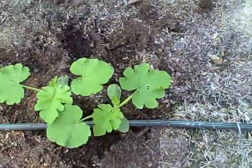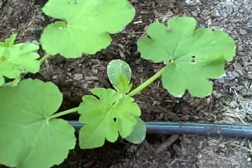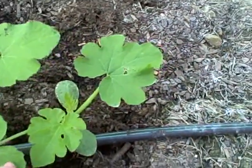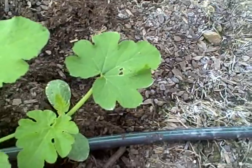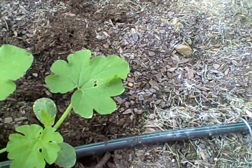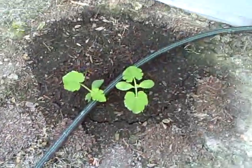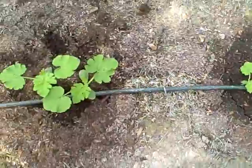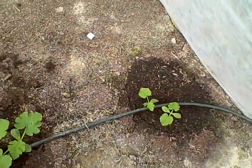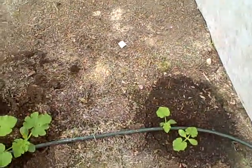Now these 2 Charismas both seem to be doing pretty good. This one's working on its 4th true leaf, and 1, 2, 3. It's working on the 4th true leaf here too. So they seem to all be doing pretty good. Those are Charismas, and you can see the difference between those, and so those will probably be pulled. They don't appear to be doing too well.